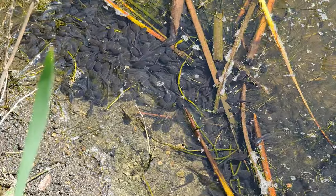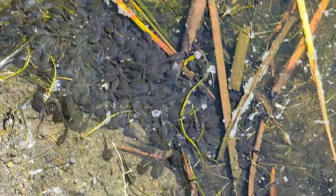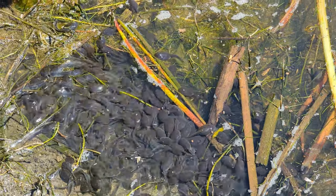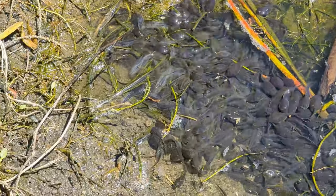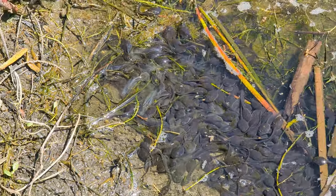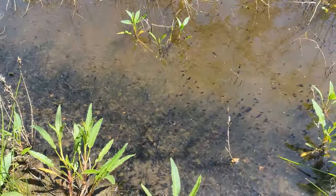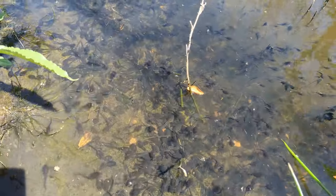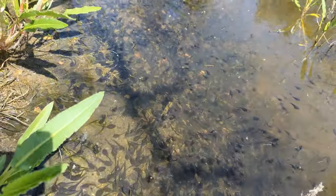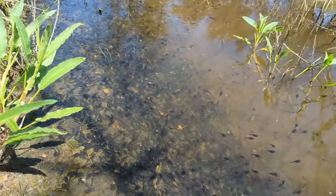All right, folks, you got to check this out. I showed you that there's a ton of tadpoles, but that dark spot there is just swarming with them. I don't think I've ever seen them in such a dense clump, unless it's like drying out. But you can see plenty of water for them to spread out in. So many of them. Just look at that. It'll be really interesting to come back in a couple weeks and see how many of them make it.